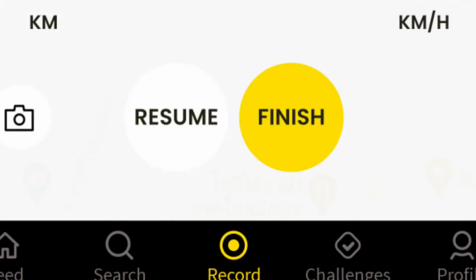And on the screen, you can see two new buttons, finish and resume. So if my activity is completely over and I want to now create my activity record and the 3D animated map, then I hit finish. Or if I want to keep going, I hit resume and I keep going.